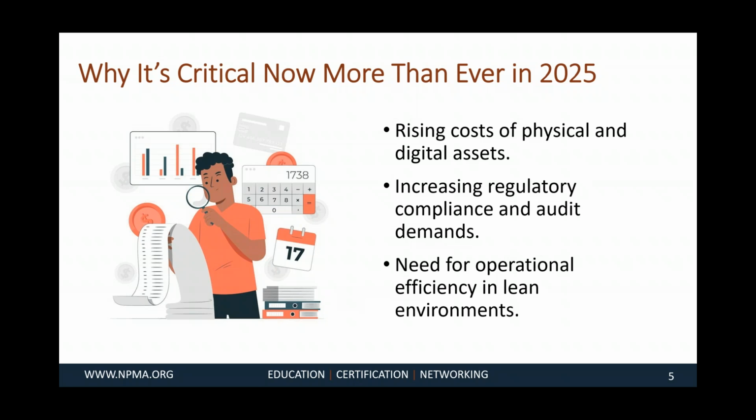So why is it critical now more than ever in 2025 to track your assets or utilize some form of asset management system? One, everything's becoming more expensive, whether it's a physical or a digital asset. The cost of everything can then move up that threshold, right? If something was only $100 a few years ago and now it's $500, well, that's $400 more that the company needs to be responsible for.